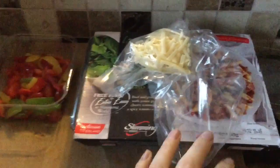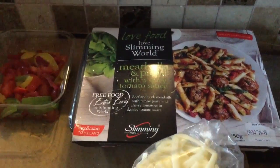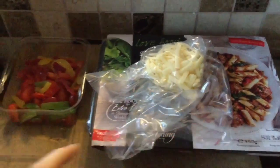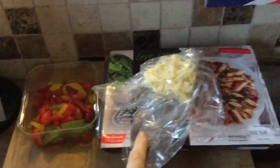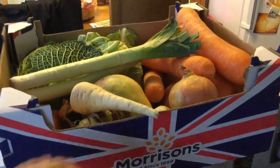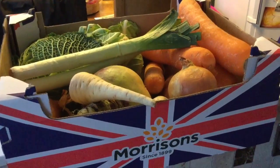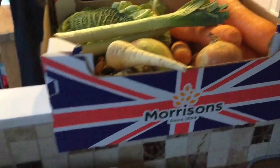I bought loads and then I kind of went off them, so I'm saving them for when I need something to take to weigh in. So I'll just show you a couple of things. I've got my Slimming World meal ready for later, which Andrew will cook. So I've got the meatballs and pasta with spicy tomato sauce. I've got 35 grams of cheese and some extra tomatoes and peppers, and he'll just throw them in and cook that. And my veg pot box has come on our shopping order, so I can show you some of the recipes that I made last time we got one of these, which was really nice.